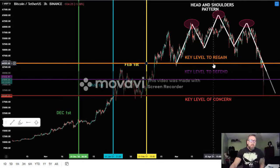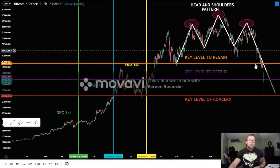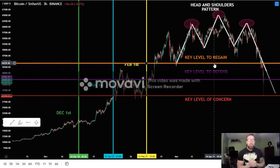Then in the orange here, we've got key level to regain. This is when it brings it back up to the head and shoulders pattern. So we're back to levels that we've hit a couple times that are above this drop, and that is around, what have we got, 44,000. So we want to get back to that 44,000 zone. Then we can be looking like, okay, let's get this bull run kicking ass again.